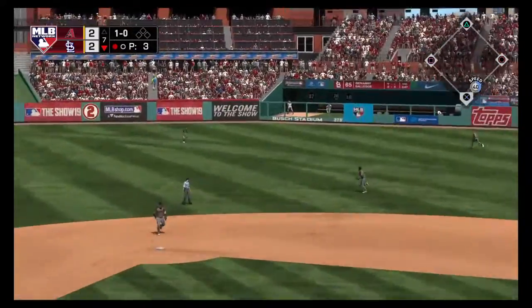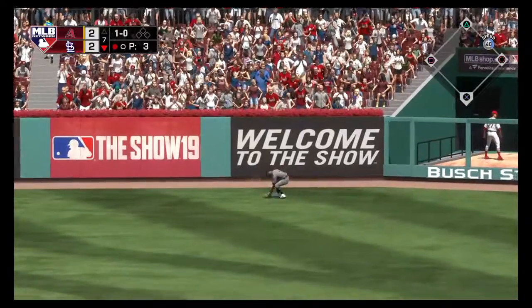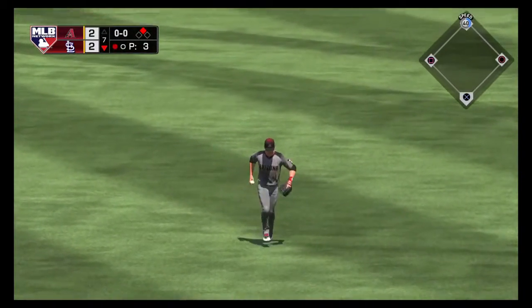Lined hard toward right center. He leaps, but he can't get it. It's down for extra bases. And he is into second base with one away as the go-ahead run.